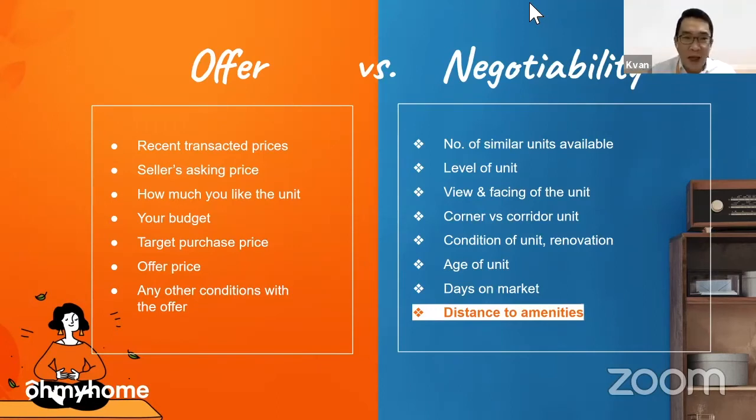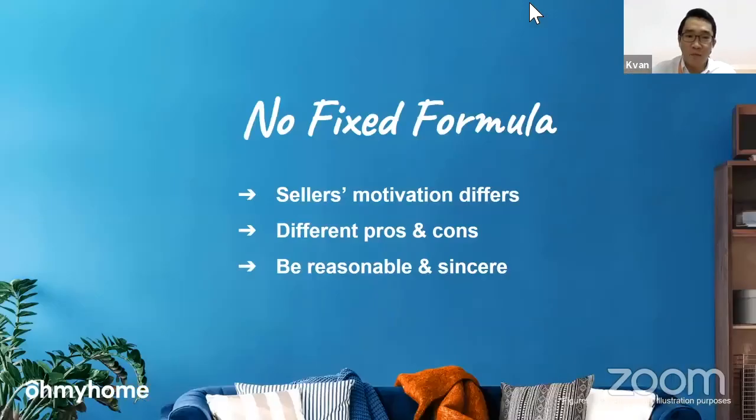Ultimately, there really is no fixed formula. Every seller's motivation is different and every unit has its pros and cons. So as long as the offer is a reasonable and sincere one, I'm sure the seller will also give it a serious consideration. Once again, the idea is to come to a common closing price with the sellers. As we always say, in every transaction, it must be happy seller and happy buyer.